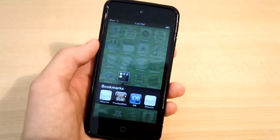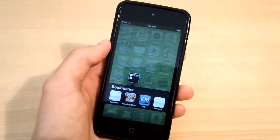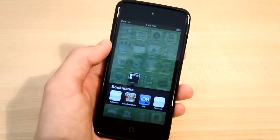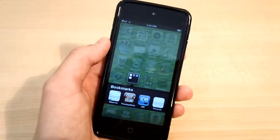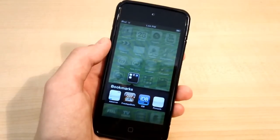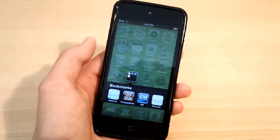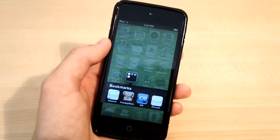I have IDB, which is a web application that you can pretty much add to your home screen in Safari. IDB is a popular website, and it pretty much delivers Apple and Google news and stuff of that nature. Pinnacle is my gradebook for school. I don't really care about it right now since it's winter break, so afterwards it'll probably be more used.